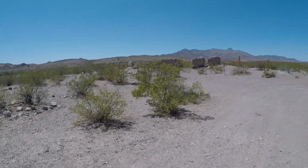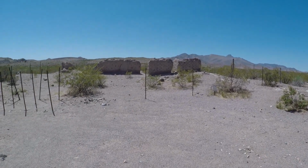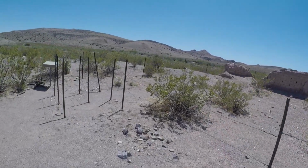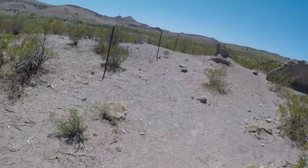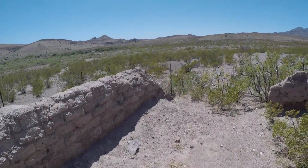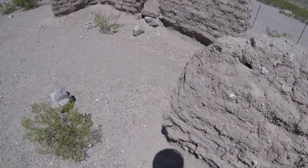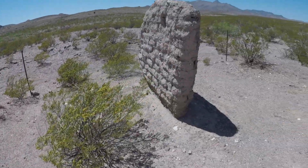Well, this is the remnants of Fort Cummins. Most of it was built from adobe bricks, and it doesn't take very many years for the water and wind to wear down adobe, it just melts. Made from mud and grass and whatever stones were in the mud. It's amazing it's lasted this long. Another 100 years, there won't be any remnants of old Fort Cummins out here.